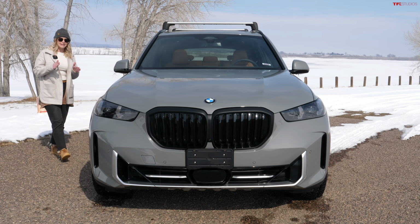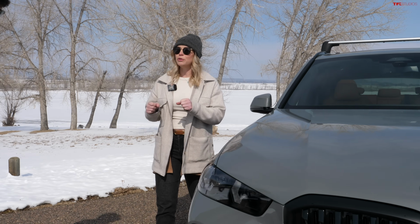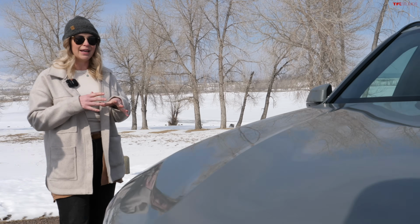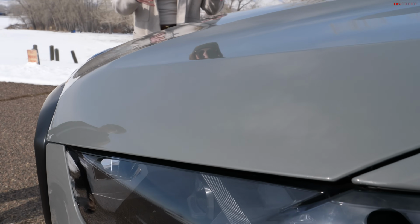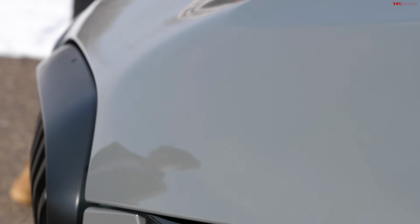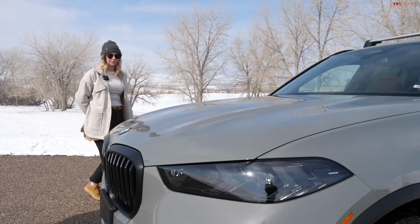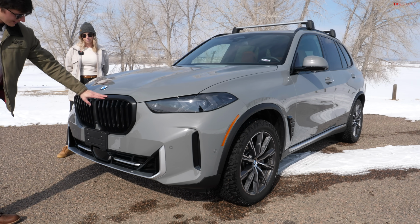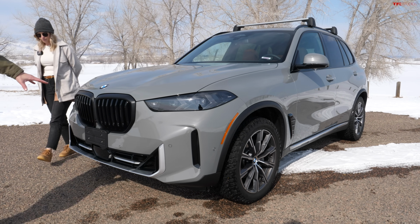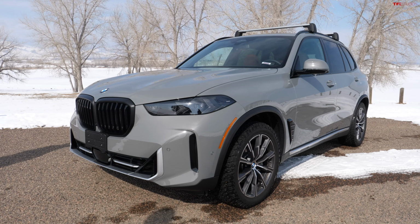Case, this is actually very similar to the exact spec I would get on my dream X5. Now, I always liked the pewter paint with a cognac tan interior, but this is lime rock gray, which is not necessarily pewter, but it almost gives like a solid non-metallic look from far away, but as you get closer, there is that little flake inside. I actually think it's a really good color. It's got little hues of maybe green in it, so it looks a bit unique, and it's understated, and I like it mixed in with some of these black elements and some of these aluminum finish elements for a little bit of contrast.